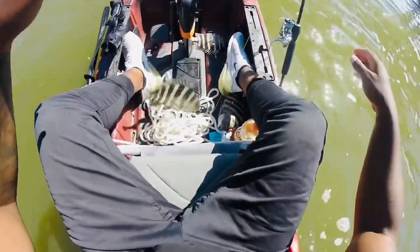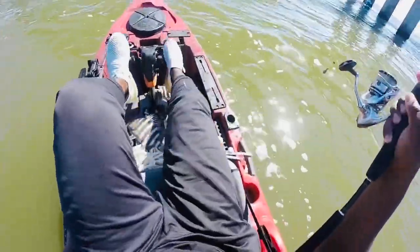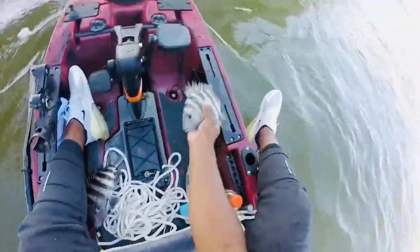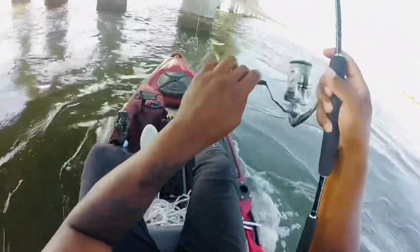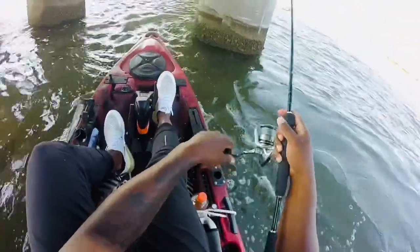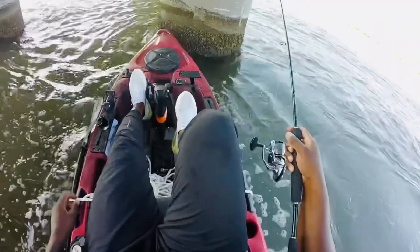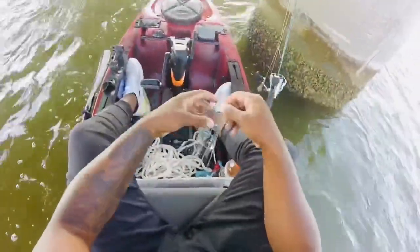Yes, sir. See if I can get this quick limit. Got three. I'm gonna let him go. He's a smaller one. Boats keep knocking me off my mark, but these fish are stacked up. Won't even let it hit the bottom. Let's see. Let the other two go. A little short for me.